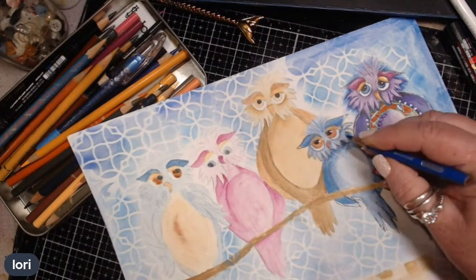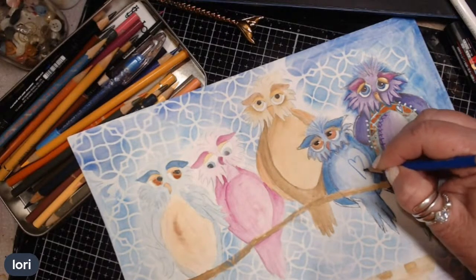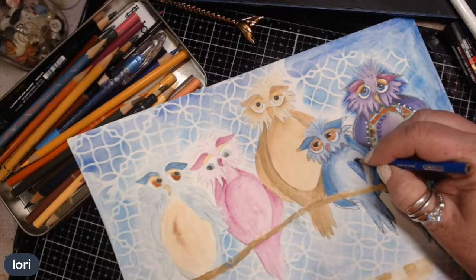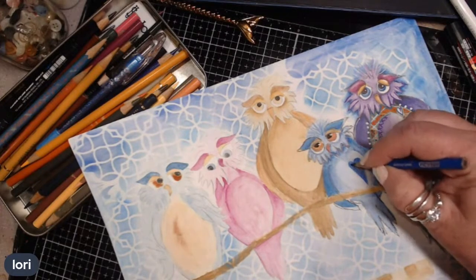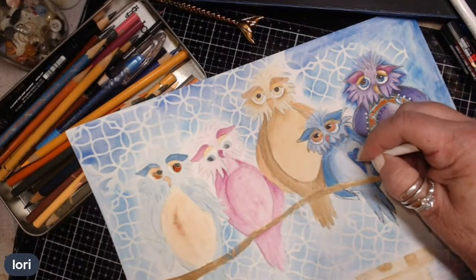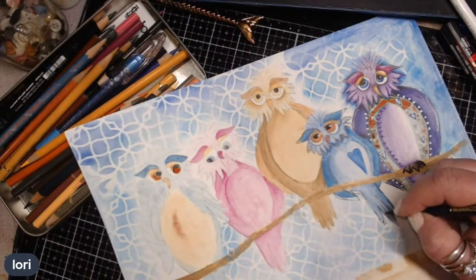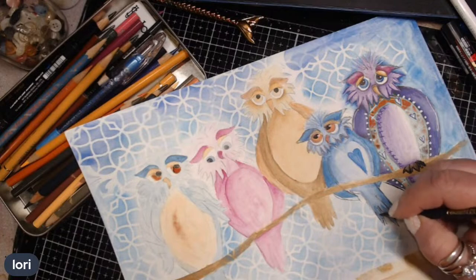I'm thinking a heart here. Let's just color that in real quick. And again, it doesn't have to be perfect. I'm going to take my white and kind of smooth that out a little bit. Let's see, kind of little feathery marks down there. That doesn't look too bad.